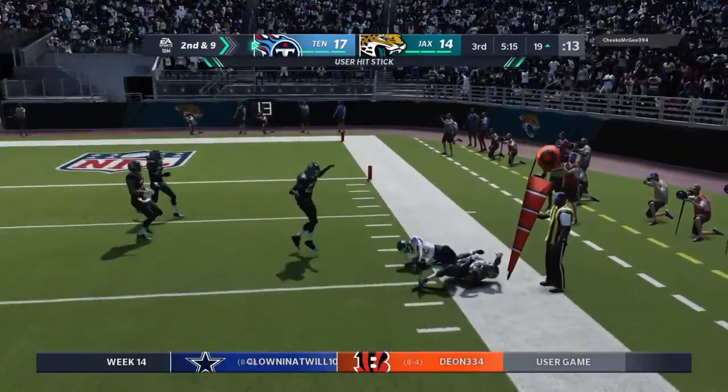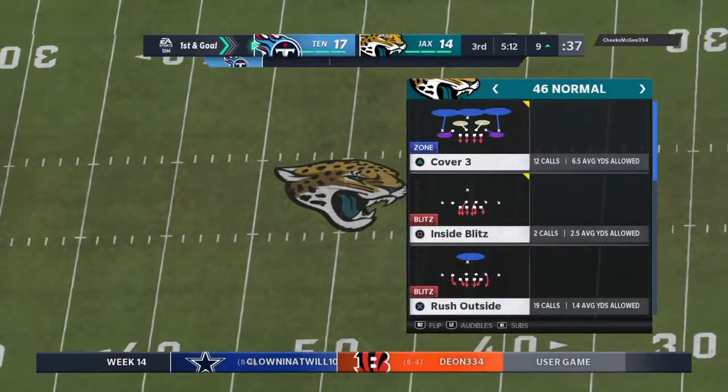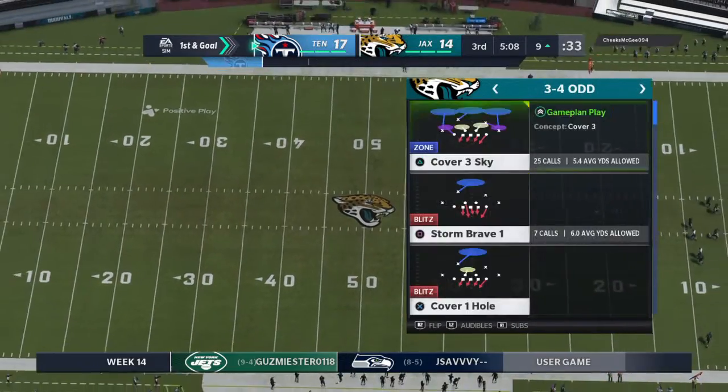On 2nd and 9, Tannehill. That's complete to his running back, Evans. And he gets it inside the 10 to the 9. It's a 10-yard gain there to set him up 1st and goal.